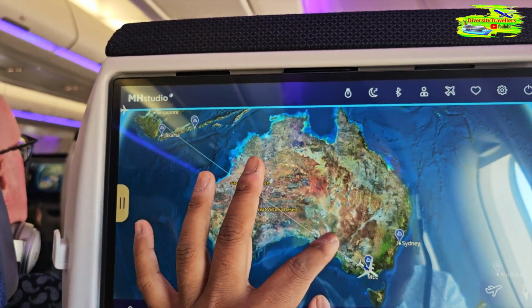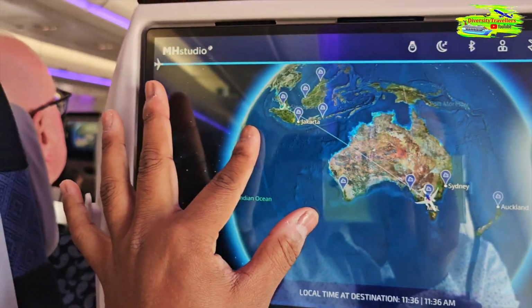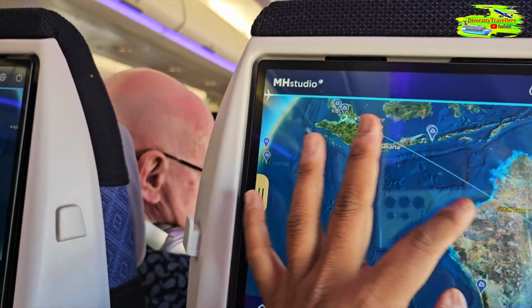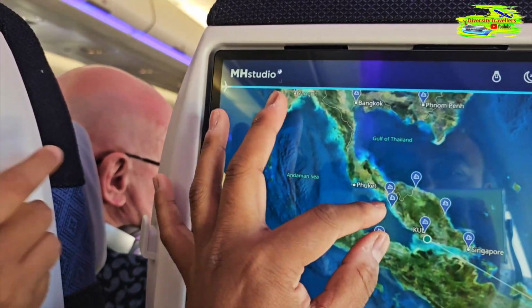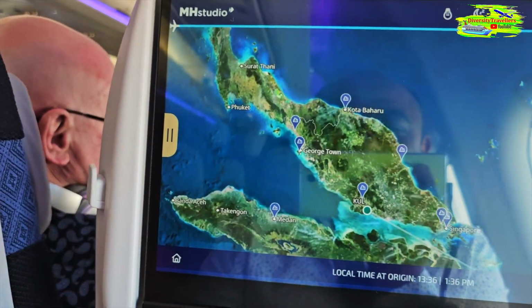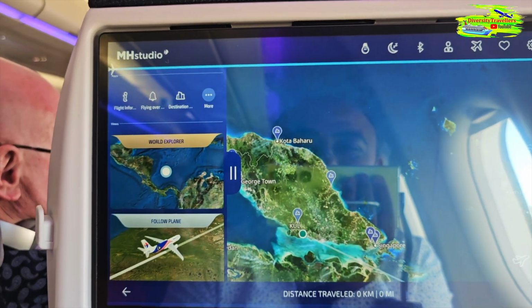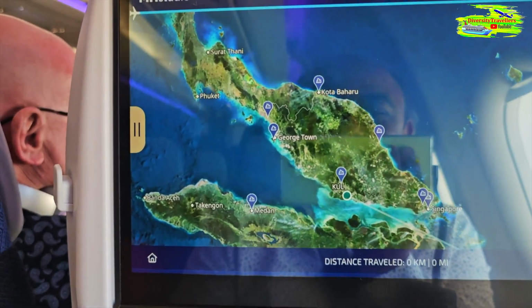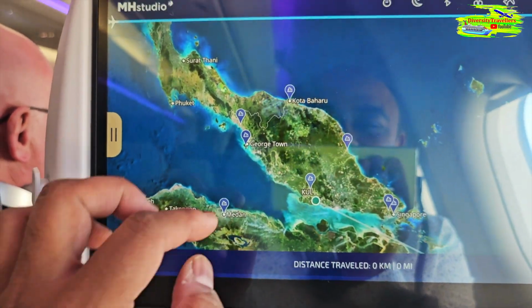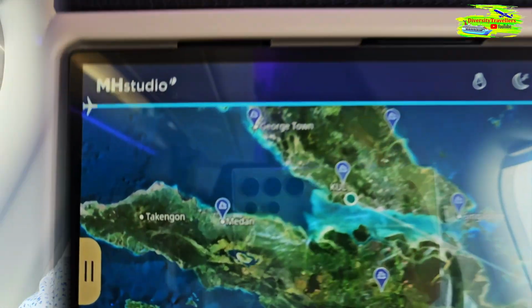So this is where we are at the moment, Melbourne, and we are flying to Kuala Lumpur. Wow, this is fantastic. I'm really impressed. This is a brand new aircraft and everything is so modern. I'm just loving it so far, because the screen is just fantastic, on a different level. So that makes me very happy. This is going to be a very nice vlog.